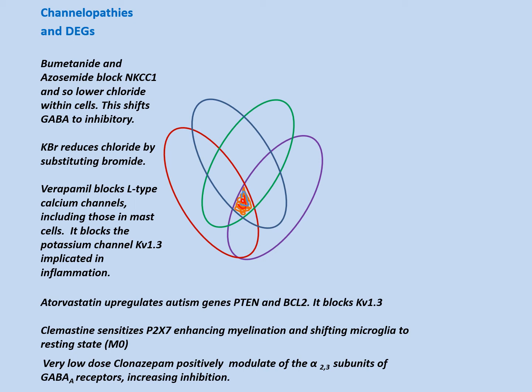Verapamil is an L-type calcium channel blocker, and these L-type channels are involved in mast cell degranulation, which is the allergy process, and in people with mast cell disorders it can be very helpful. L-type calcium channels are also very present in your pancreas, and incidentally this is one way of protecting someone who has diabetes, because in diabetes the beta cells that make insulin are destroyed. It's been shown that by blocking the L-type channels in beta cells you stop them from being destroyed, so you can prevent someone losing their ability to produce their own insulin, which is very interesting.